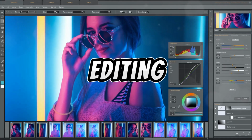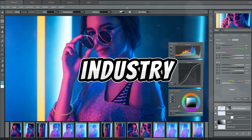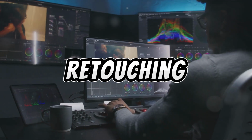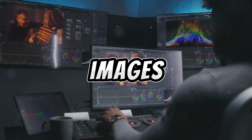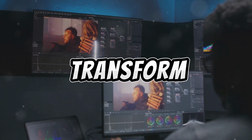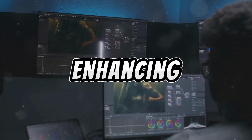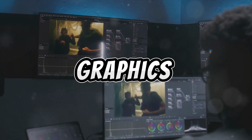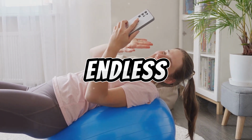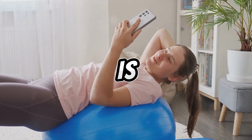When it comes to editing photos for Instagram, Adobe Photoshop reigns supreme as the industry standard for professional image editing. With powerful tools for retouching, compositing, and manipulating images, Photoshop allows creators to unleash their creativity and transform ordinary photos into stunning works of art. Whether you're enhancing portraits, creating eye-catching graphics, or designing engaging carousel posts, Photoshop offers endless possibilities for elevating your Instagram feed. The fourth one is Canva.